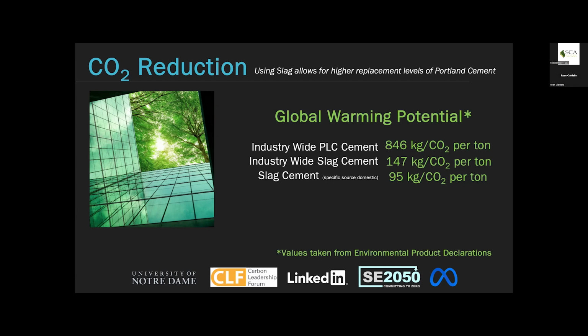And I think the industry has done a really great job at getting their product-specific EPDs, because while the industry-wide ones are a great starting point, in trying to eventually get to zero, you really need to know where you're starting at. So again, we're still in a bit of a carbon accounting phase, but the more accurate information you have, the higher level of accuracy your EPD is going to be for your particular mix design. So, as you can imagine, increasing rates of slag cement do ultimately help in reducing the carbon footprint of that yard of concrete.